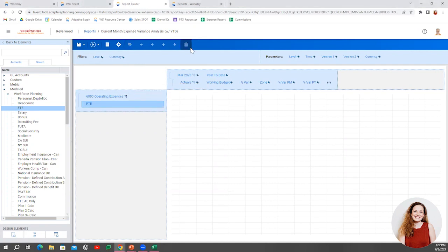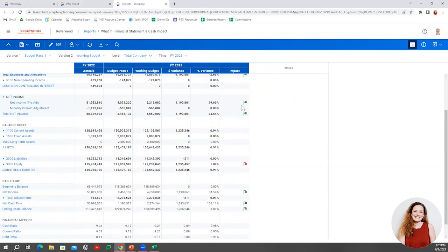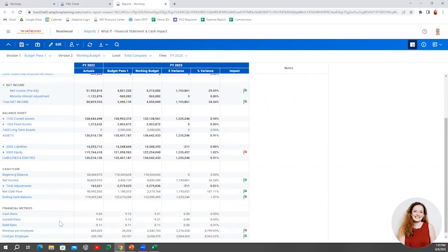Cool. So one other report that I usually like to show is this what if financial statement and cash impact. And the cool thing here is you can actually stack your financial statements on top of each other. So income statement, balance sheet, cash flow, see if there's any impact from changes you've made in the budget. And then you can have all of your financial ratios down here at the bottom as well. So the reason I like to show this is one, stacking those financial statements, and two, just being able to have non-financial data, not just your GL balances displayed on our report.